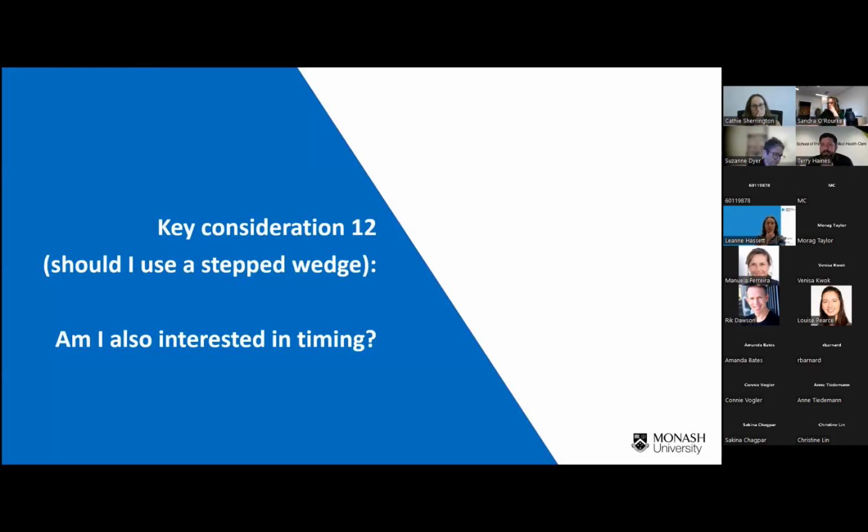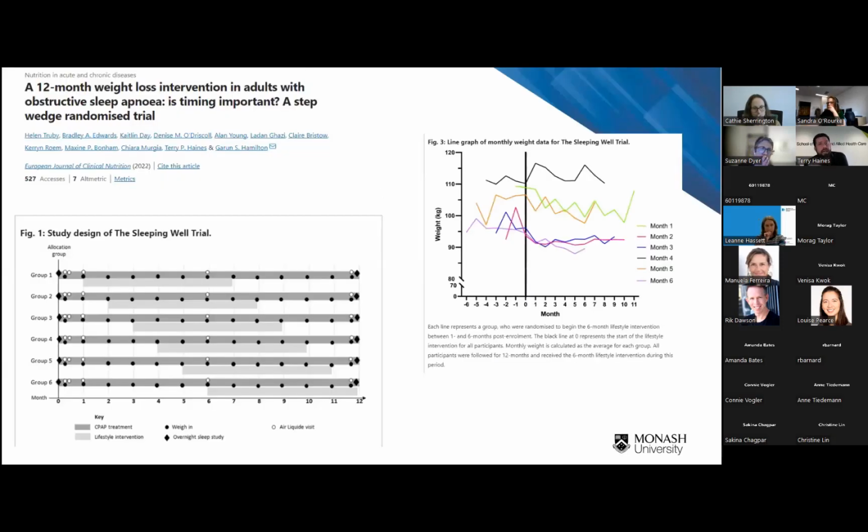Final consideration, and this is where I'm actually going to introduce a variation to the Stepped-Wedge design. Am I interested in timing of an intervention? This might be something that I could use a Stepped-Wedge for. This is a study that we've published recently looking at 12-month weight loss interventions in adults with obstructive sleep apnea. What we wanted to do was start a dietary lifestyle intervention in this patient group.